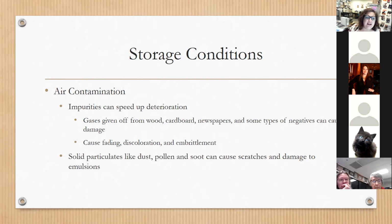deterioration. Gases given off by wood, cardboard, newspapers, and some types of negatives like nitrate and acetate negatives can cause damage. It also can cause fading and deterioration. So solid particulates like dust, mold, and soot can also cause scratches and damage to the surface of the emulsion.